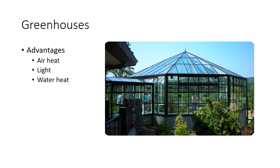The advantages of greenhouses are that, again, they trap heat. In a lot of areas, it gets quite cool, and you may want to trap heat and use that heat as a source of energy to replace your electric or gas heating, which could be quite expensive in a lot of areas. Greenhouses could be used for air heat, light, and water heat. Those are the advantages of using greenhouses.